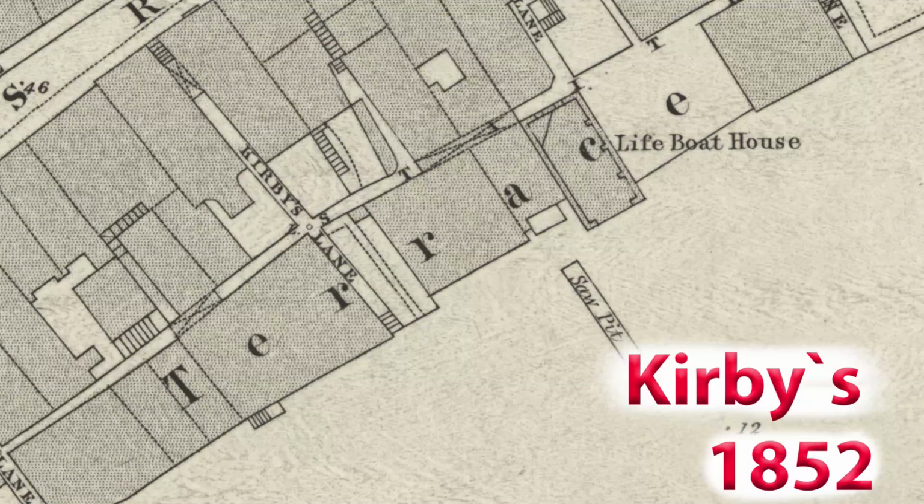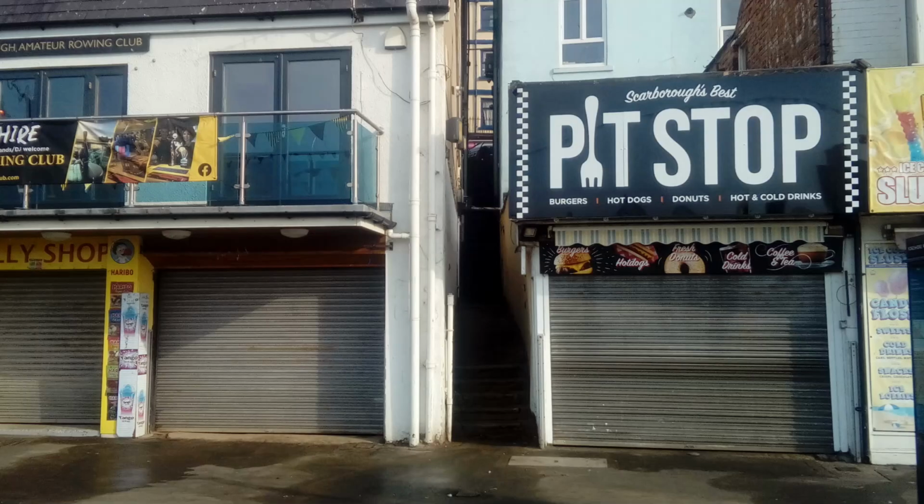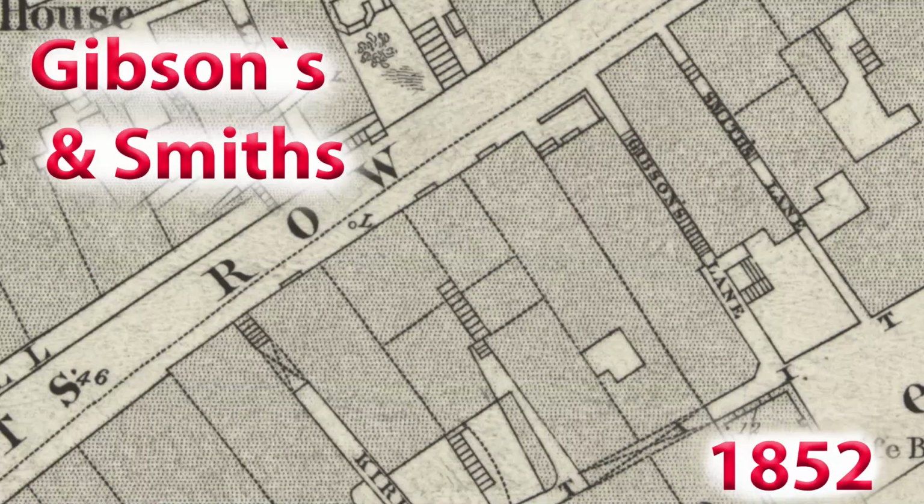Now we're going to Kirby's Lane. Again, this is 1852, but this time we have a name for it. It's the Rowing Club Steps. And this is the bottom of Rowing Club Steps. Looking up on the left you can see the Rowing Club. And this is the picture of the Rowing Club. Oh, God knows when that was taken. Must be 1890 perhaps.